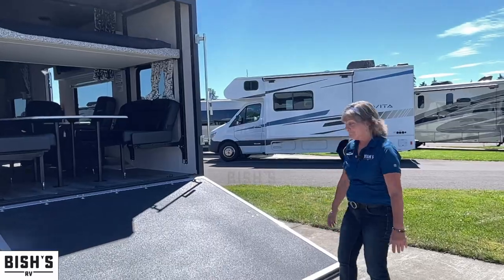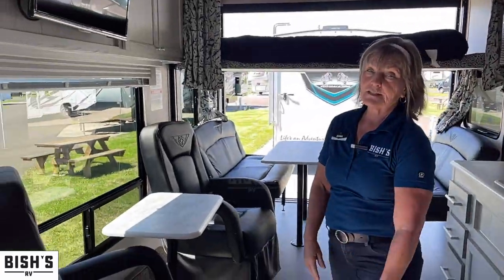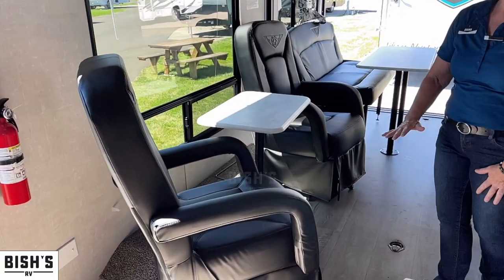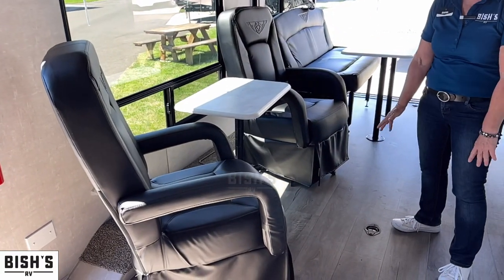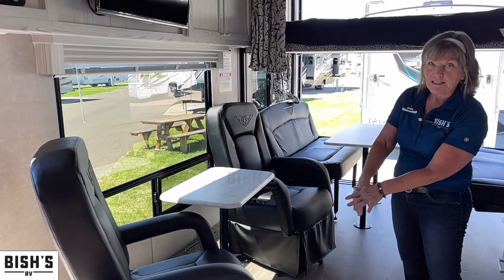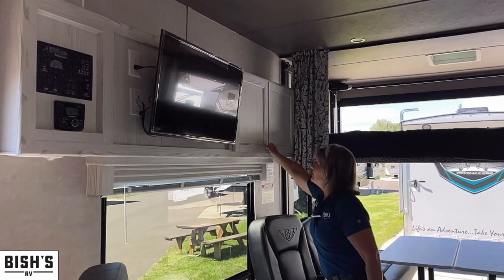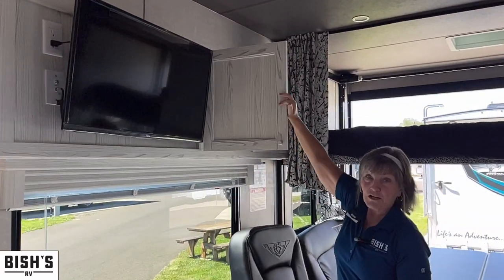Let's go ahead and go on in. Starting over here, I'd like you to notice how comfortable this is. It's definitely not your typical toy hauler because it's not stark, it's comfortable, it's got squishy furniture in it, nice TV set already mounted, really beautiful cabinetry. I love the white cabinetry, easily washable.